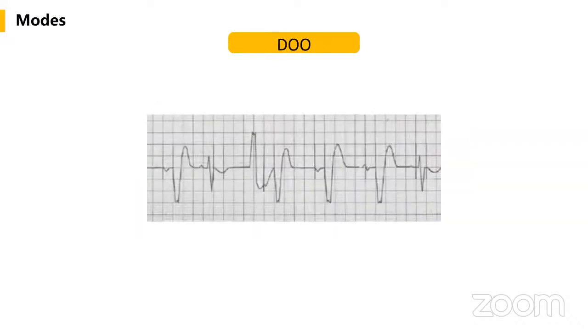The last one is DOO mode. It's going to pace the atrium and the ventricle, but there is no sensing and there is no response. So this mode will result in AV sequential pacing at the lower rate, regardless of the heart's own intrinsic activity. It's an asynchronous pacing mode.